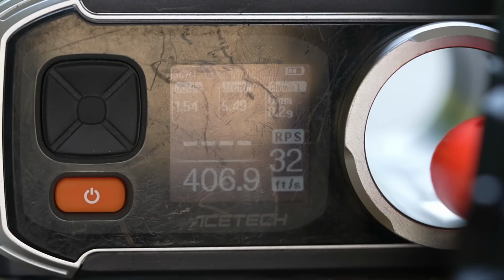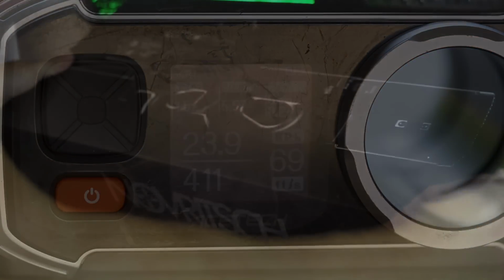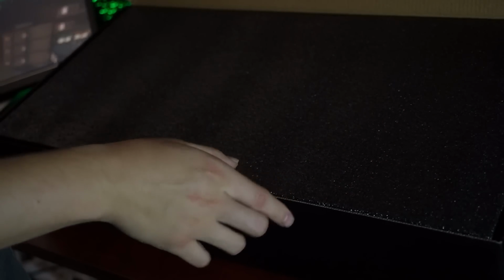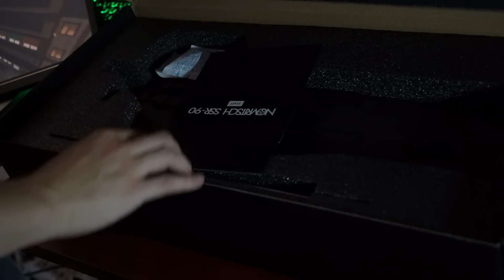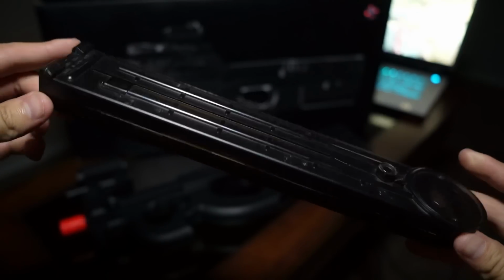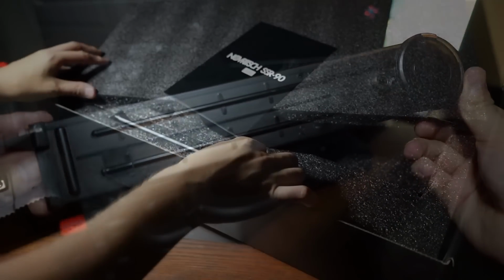But this isn't the review. I'm just doing the unboxing right now, and some first impressions. As for the box, it's really nice. It's all cardboard, and it's really held in place thanks to the styrofoam inside. It's fairly simple though. You get the SSR90, a magazine, which is not a final model. I got an early prototype magazine, so expect a better version later.